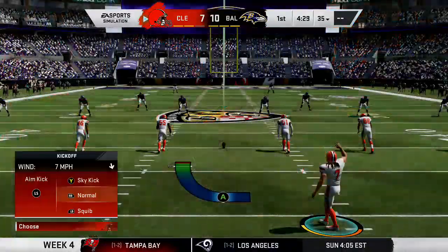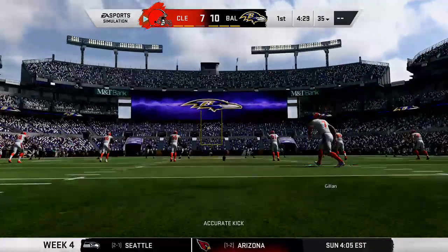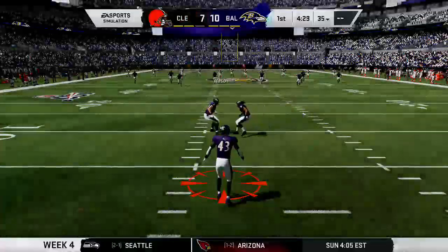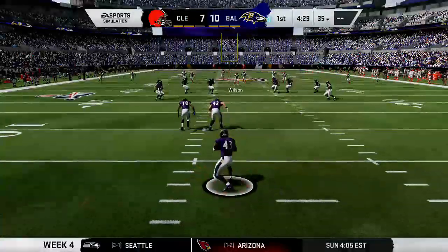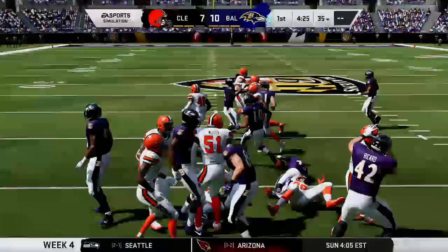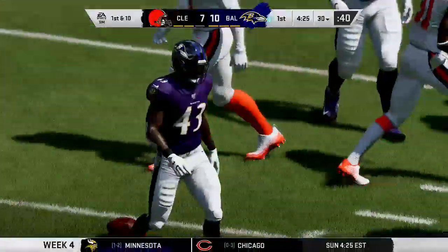Extra point by Seibert, up and good, and that'll cut it to 3 at 10-7. So just a 3-point game now as they send this one away. This is taken at his 4. And a nice return sets him up pretty good here at the 30-yard line.